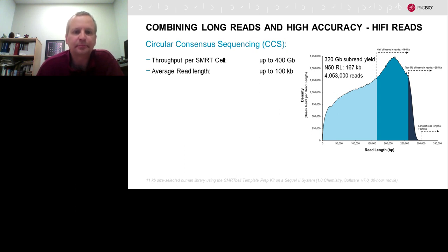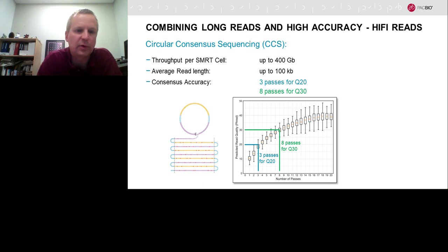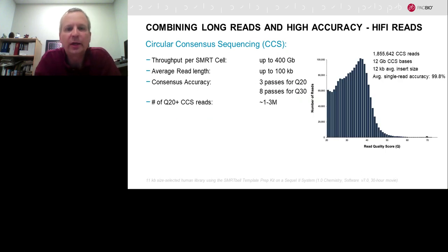And so how many passes do you need on the Sequel II system to get to a HiFi read? This is shown in this graph, and we actually made some improvements in this regard relative to the previous Sequel system. Now it takes only about 3 passes to get to Q20, or 99% accurate reads, and about 8 passes to get to Q30, or 99.9% accurate reads. In the end, depending on the insert size and the particular experimental design, you get between 1 and maybe 3 million HiFi reads, highly accurate Q20 or greater CCS reads.